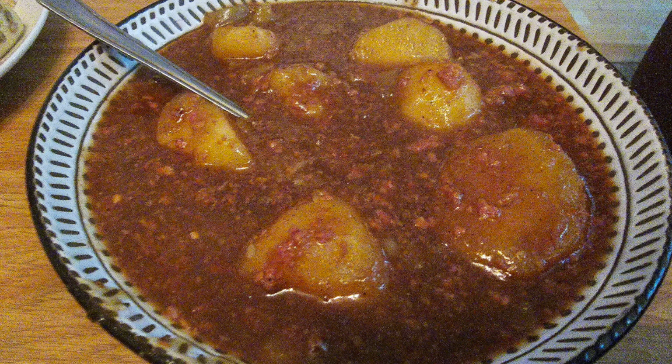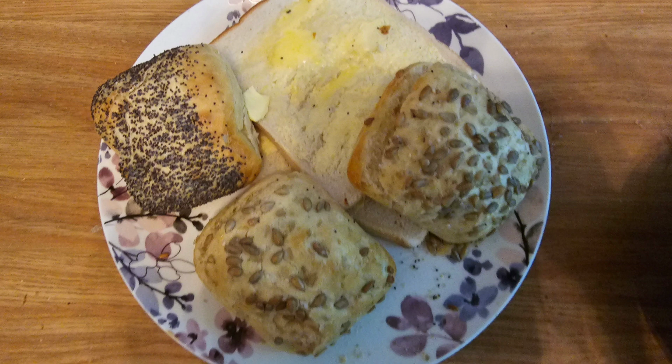But yeah, I just served that up with some different slices of bread that I had left over, just to dip into the tatty ash. And yeah, it was quick, simple, easy.